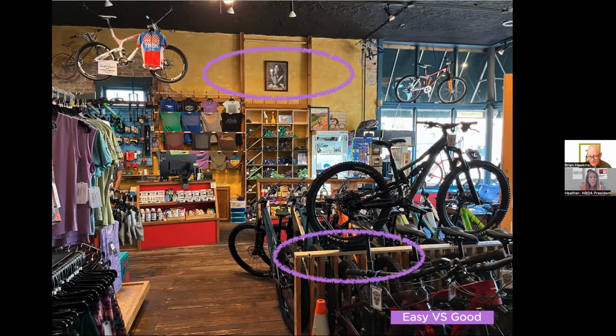Down here, we've got a bike rack that is efficient because it holds a lot of bikes, made out of lumber. I just want to raise the question of easy versus good in terms of merchandising these bikes. This is easy and it's efficient, but is it good? Is it flattering the product, or is it just simply getting product on the floor? Right. And I would say there are ways to do this that are easy and good and flattering to the product, at least more so than what's going on there now.